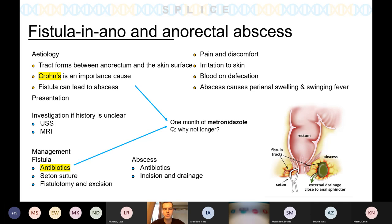So they will present with pain and discomfort, obviously an inflammatory process. Anything that comes out can irritate the skin locally. They can cause bleeding, I think just due to breakdown of the mucosa in the local area. And if you have an abscess, this is similar to what I was getting at with pilonidal disease. You'll see a local swelling and it'll be painful and you can become feverish from it. Again, you can diagnose clinically if you're good, if not, ultrasound and MRI. You can memorize these if you want. If you don't want to, I think you'll probably get away with it.